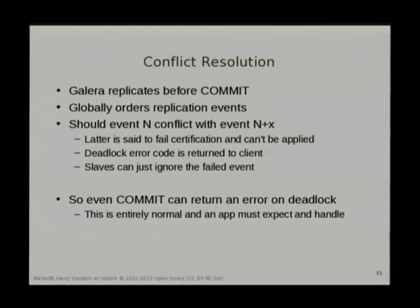Throwing an error on a web page that says it couldn't do it sometimes isn't good enough, because what's the user going to do? They're going to retry anyway, so you may as well retry in your application.